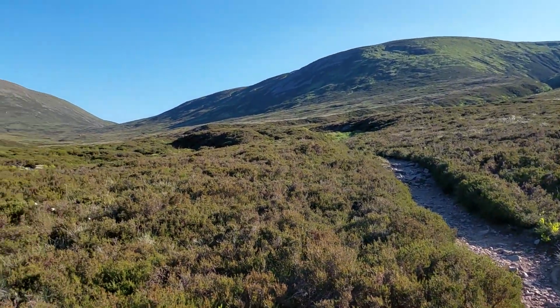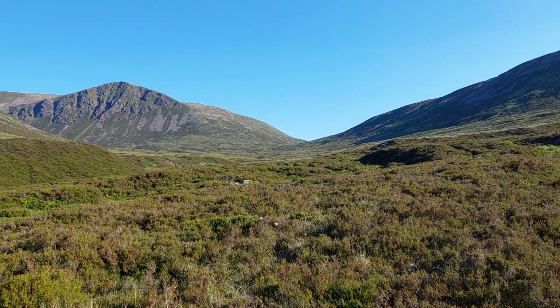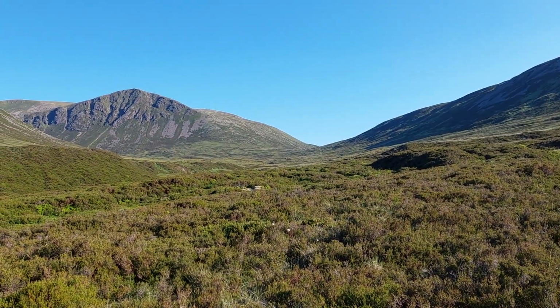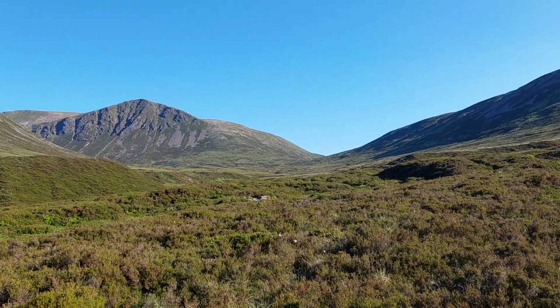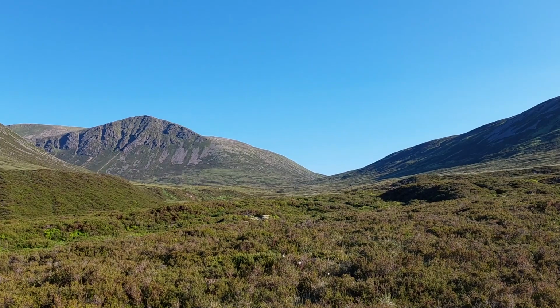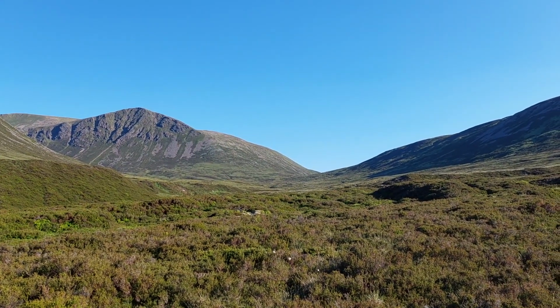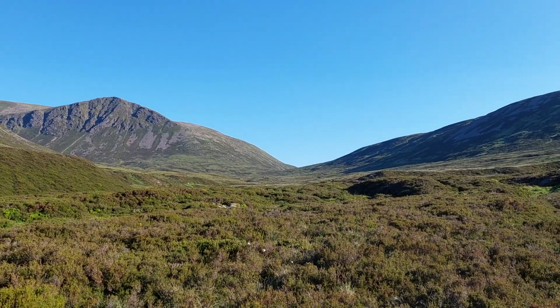Well, hello again. That's me. I'm down through the Lairig an Laoigh now, and I've dropped into the upper reaches of Glen Derry. It's absolutely stunning. So this is where I've come from, up there. That mountain to the left that you see, that's Ben Avon. And I came, as you're looking at it, down through the pass there on the right hand side and straight down to here.